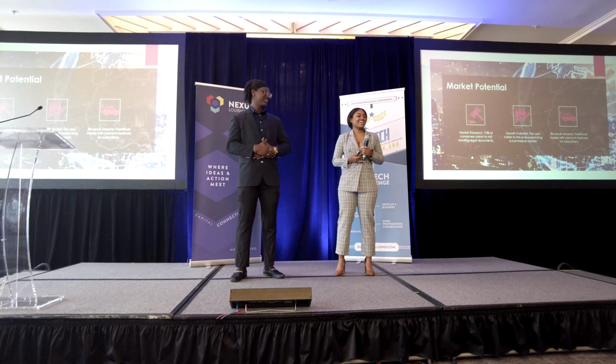Of anyone who understood that fully. I don't see anybody raising their hand. Well, that's what a lot of college students face when they're looking at these legal documents. Yes. We have no idea what they're saying. Which is why this app would be perfect.